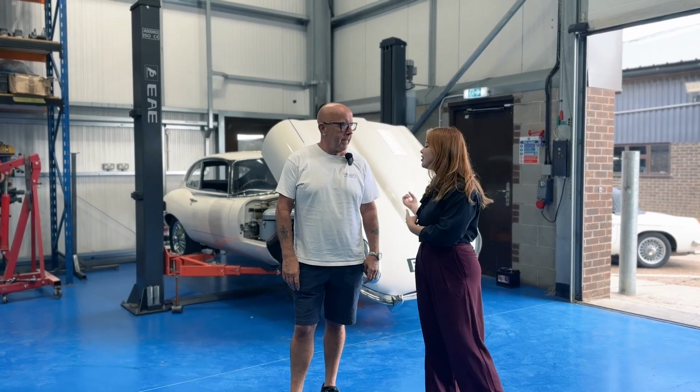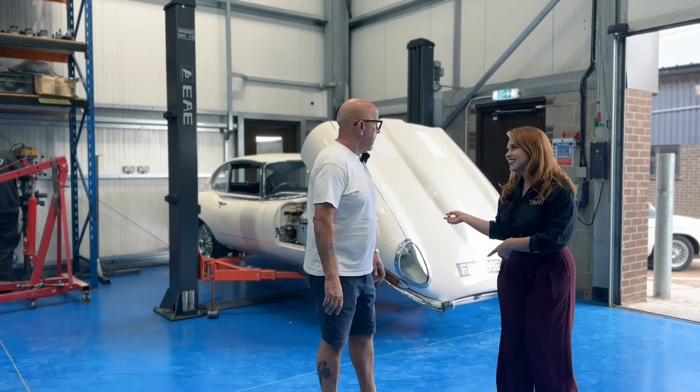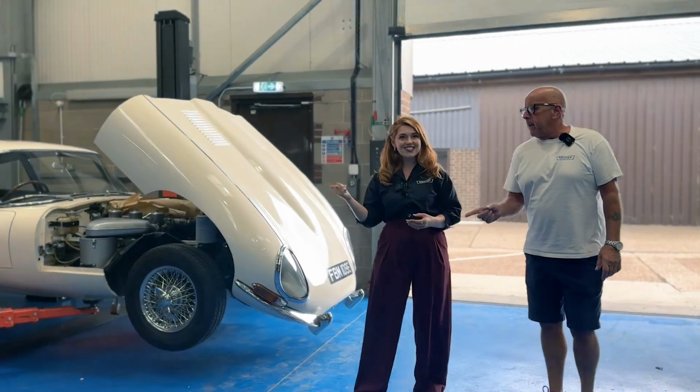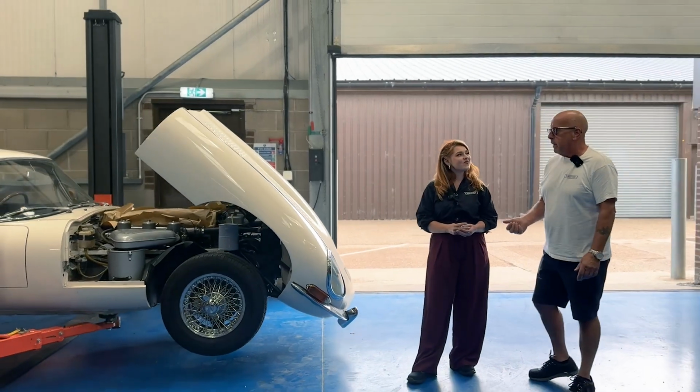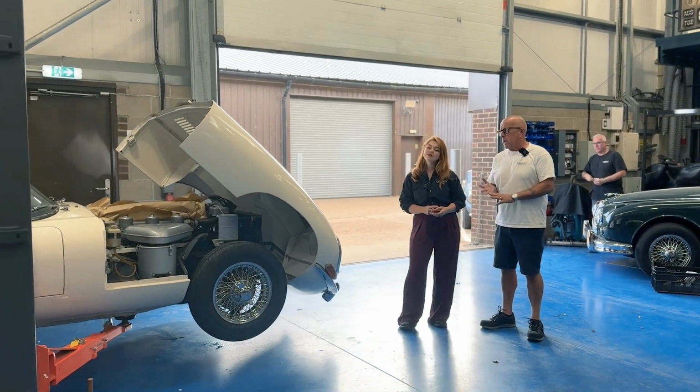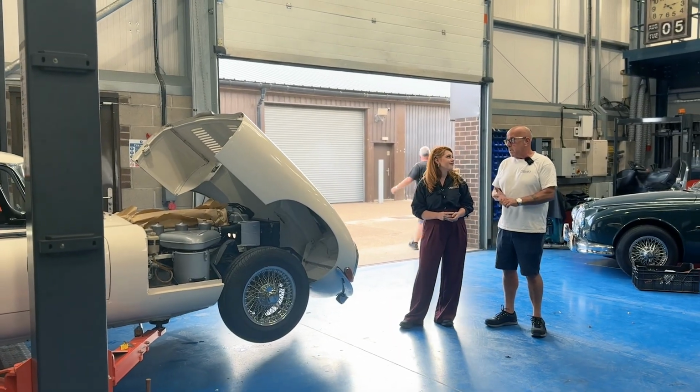Shall we start with this beautiful Jaguar E-Type? Definitely. I think last time you did it, the Jaguar E-Type was on the other side. Yes. It's now nearly complete. We've had a new clutch. We recommissioned it, so we put a new clutch in it. We've fully serviced the car.